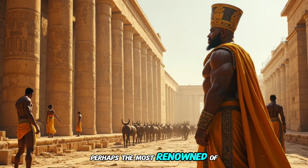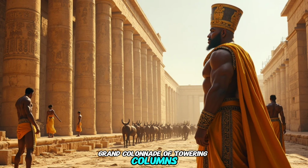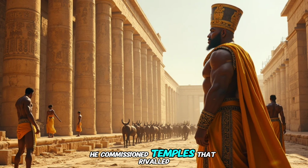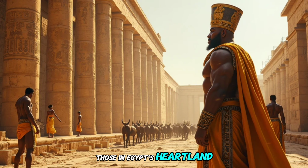Perhaps the most renowned of the Kushite kings was Taharqa, whose reign marked the peak of Nubian power in the region. Under his leadership, both Egypt and Nubia saw a cultural and political renaissance. He initiated monumental construction projects across the land. At Karnak, he erected a grand colonnade of towering columns crowned with papyrus capitals, reviving the grandeur of New Kingdom architecture. In Kawa, located in Nubia, he commissioned temples that rivaled those in Egypt's heartland.